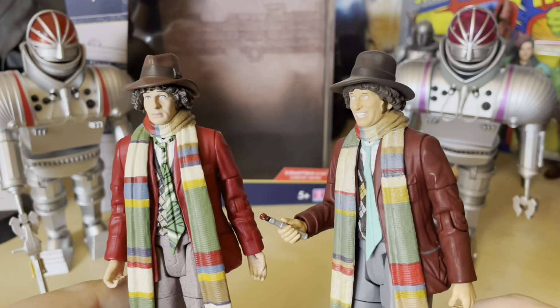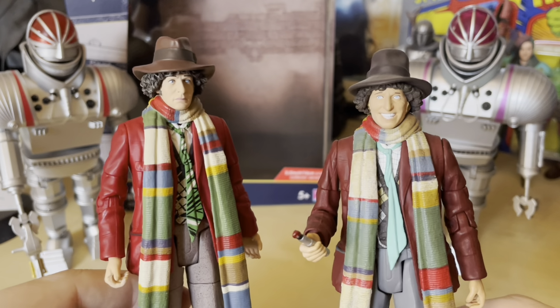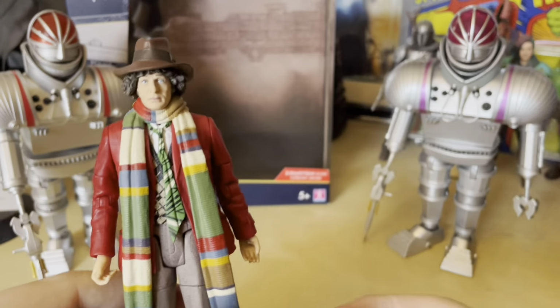See, there are differences in the neck tie. This one is more accurate to how it appeared in the show. And there are also... Oh, oh.